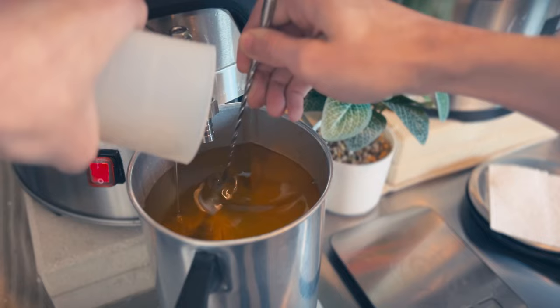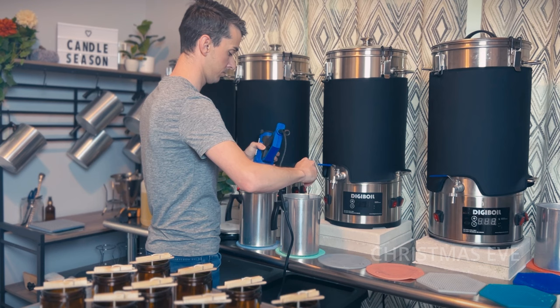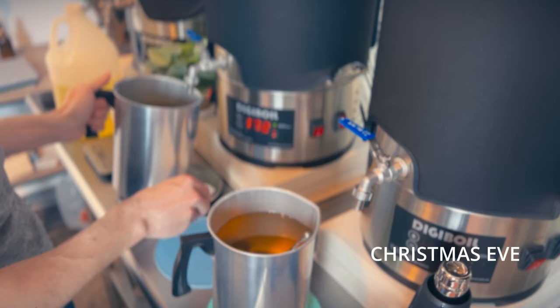Now the second fragrance coming back this year from last year and the year before is Christmas Eve, which is a berry, cinnamon, and pine fragrance, everything that you'd want in a Christmas candle. It's one of my personal favorites, and I'm so happy that we're going to be bringing it back again this year.